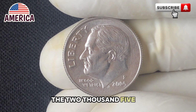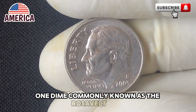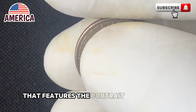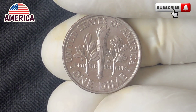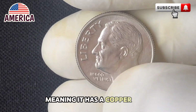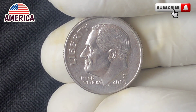The 2005 U.S. 1 dime, commonly known as the Roosevelt dime, is part of the long-running dime series that features the portrait of President Franklin D. Roosevelt. The coin was minted in 3 main locations. The composition of the coin is a copper-nickel clad, meaning it has a copper core with nickel plating on the outside, giving it that shiny appearance.